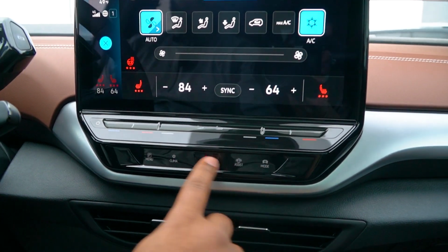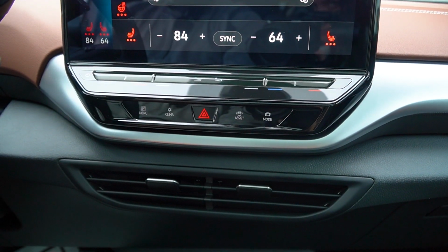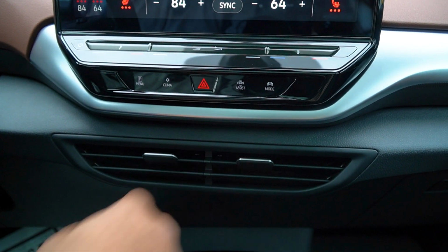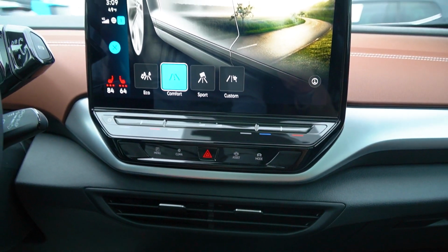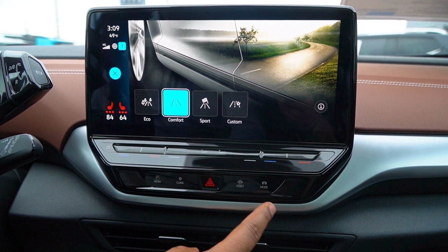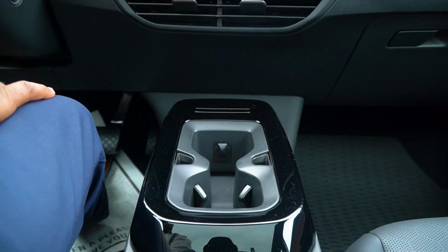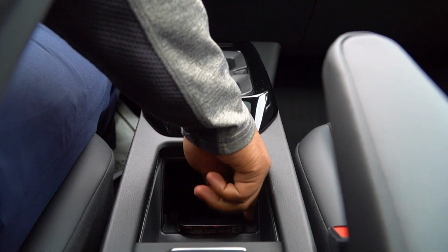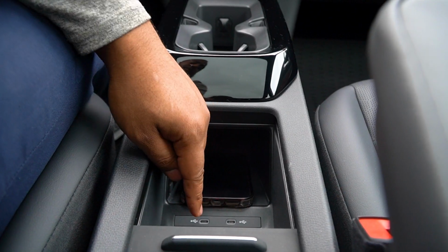A little further down, you have more climate control, which will pop up here on the screen. Another menu button. You have your hazard lights, driver assist, and there you go, different drive modes for you. Okay, whatever you got, eco, comfort, sport. There's not much going on over here. The one thing I do want to show you, you do get a wireless charger, USB-C ports right over here.